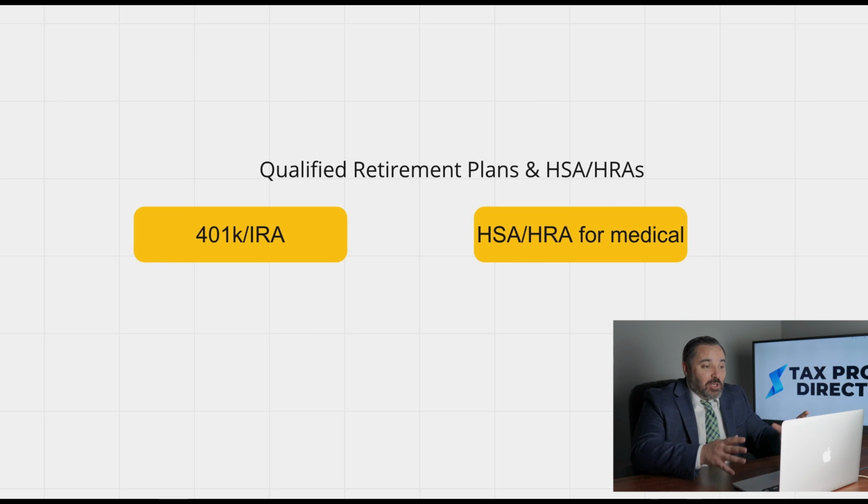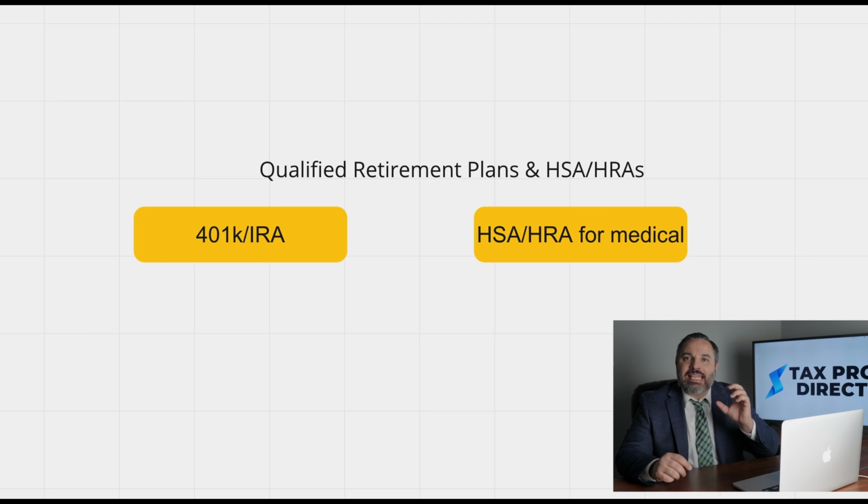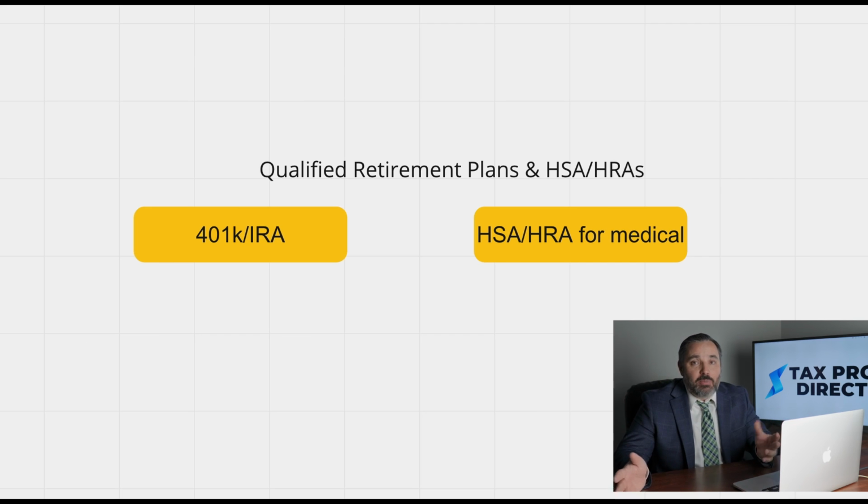So let's go over this final bit. The 401k IRA, what this does is this can allow you to put away $60,000 tax-free. $60,000 tax-free. And if it's self-directed, you could put it in a myriad of things as long as it's not collectible. There are rules, and as long as you follow the rules, you could sock away a lot of money in retirement.